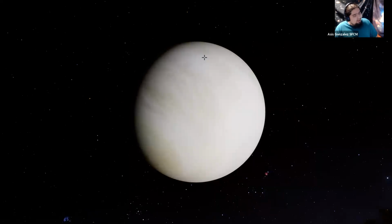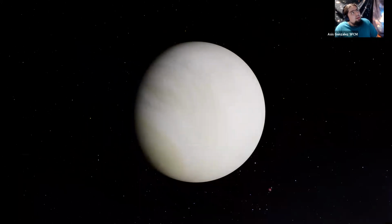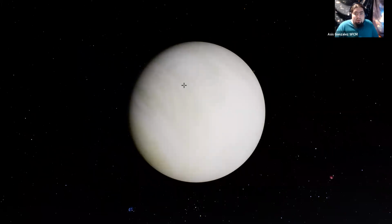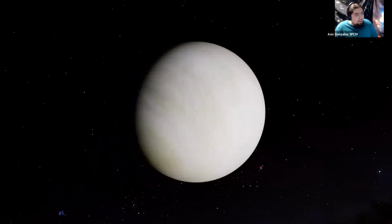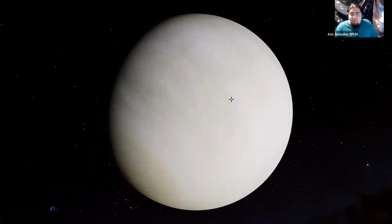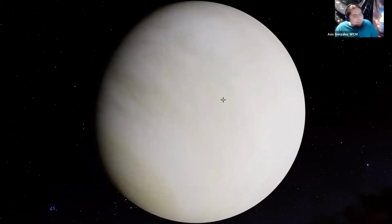But before radar, they actually couldn't see beneath the clouds. And it wasn't until they sent the very first robot through Venus's clouds that we knew it was hot. In fact, the first robot never made it to the ground. It basically just melted in the air.